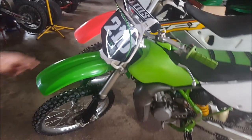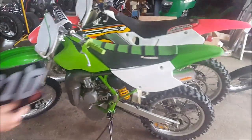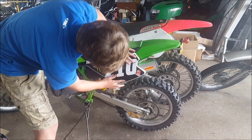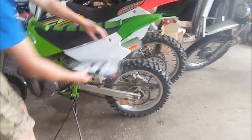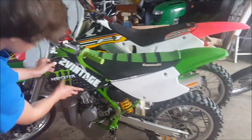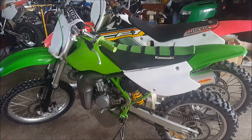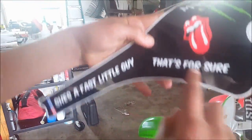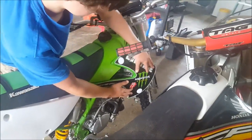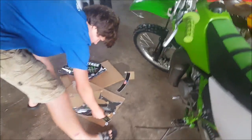Ooh, that looks pretty sick. Should look pretty cool. Let's see what the number plate looks like. Hold that up. Kind of back away from it a little bit. Oh, that looks pretty sick. Let's see what the gas tank looks like. Oh. That looks pretty cool. All right, well, we're gonna put those on. She's a fast little guy, that's for sure. Let's take a look on this side. It's gonna be pretty cool. Oh yeah. That was dope.